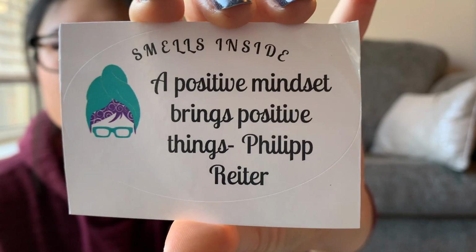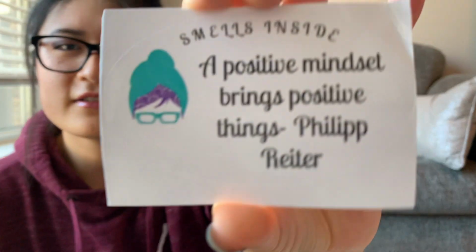I do have a few more haul videos coming of other vendors, and another one you'll probably see after this one. But here's my sticker. It says, a positive mindset brings positive things. I love that. And I will put this on my favorite Bitty Betty loaf, maybe. And then of course you get your receipt. All right, 3 pages. And then you get the little packing peanuts. I'm just gonna dump them into my trash.